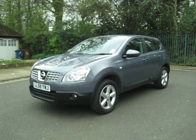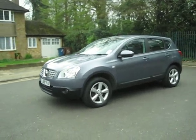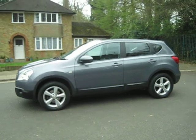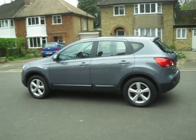It's first registered in January 2009 and it is currently on its second keeper and has only done 33,800 miles. And as you can see for yourself, it really is in lovely condition. There are some marks on it. It's a car based in London and it's a private sale using our services here at Sell Your Car UK.